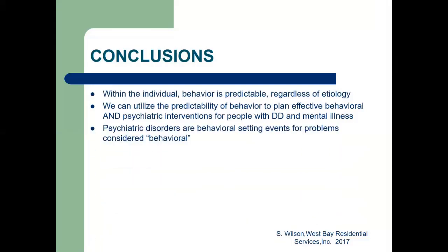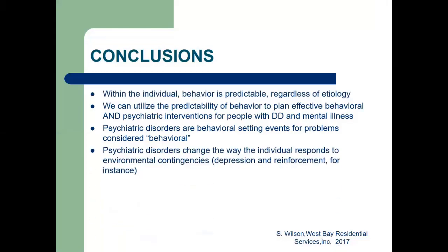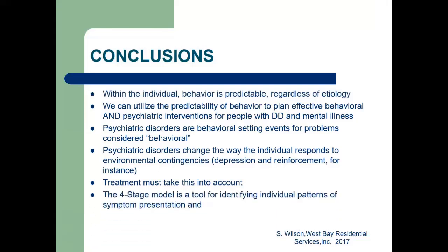Psychiatric disorders, as I've said, are behavioral setting events, probably really more motivational operations for problems considered behavioral. As I said earlier, psychiatric disorders do change the way the individual responds to environmental contingencies. I gave the example of depression and reinforcement, for instance. And I think treatment has to take this into account if we're going to provide effective treatment and produce effective behavior change. So that's the 4-stage model.